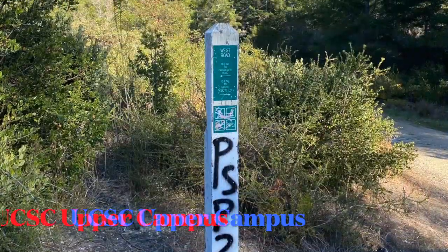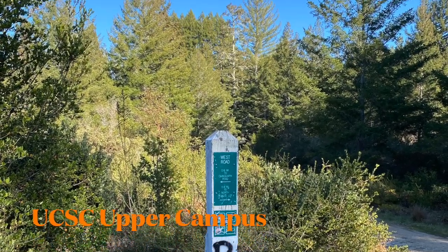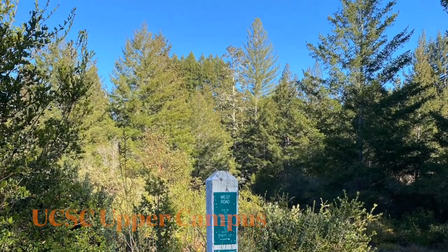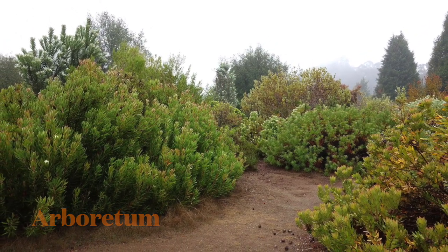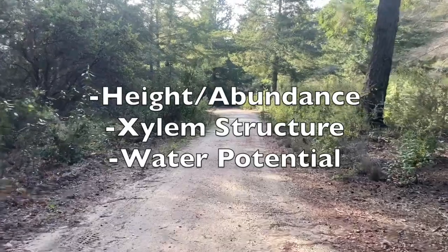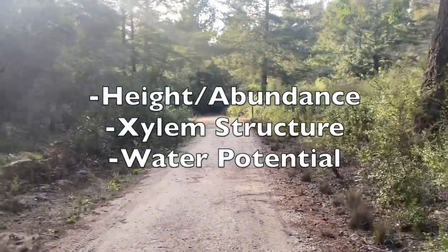We are using various methods in 2 locations, one near the Upper Campus Natural Reserve that has been subject to a prescribed burn, and an unburnt area near the Arboretum. Our main methods we have chosen to look into are the height and abundance, xylem structure, and the water potential.